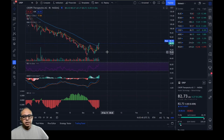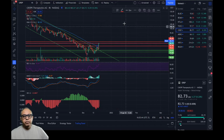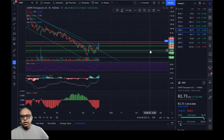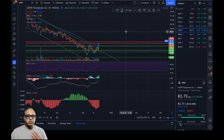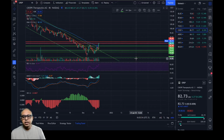So CRISPR is looking pretty good. We have broken above one of the resistances today, and that was at 79.51. So that's good news. And we are struggling against another resistance that is at 82.58. So we need to conclusively go past that. Right now we are at 82.73 post-market, and I think that tomorrow, if we have enough impetus, we may cross over that.